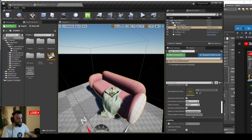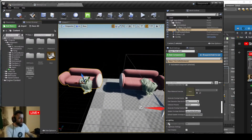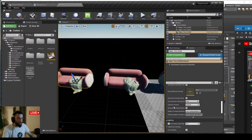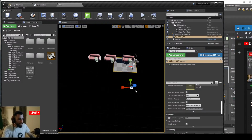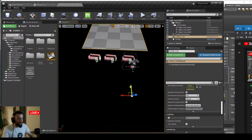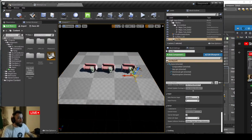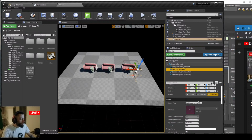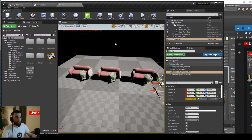So here's one mesh with the light map resolution of 64, and let's make one here of 512 and 1024. And let's make the floor bigger. And let's switch from movable to static so it can actually bake the light.